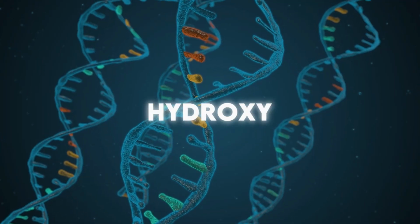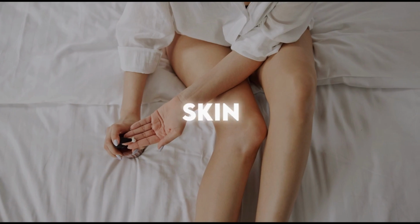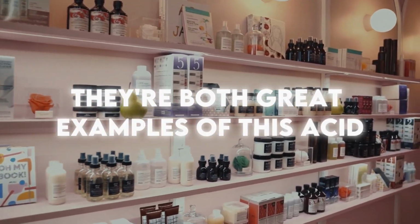Lastly, we have alpha hydroxy acids. These acids gently exfoliate the top layer of the skin. Names like glycolic acid and lactic acid might sound familiar. They're both great examples of this acid.